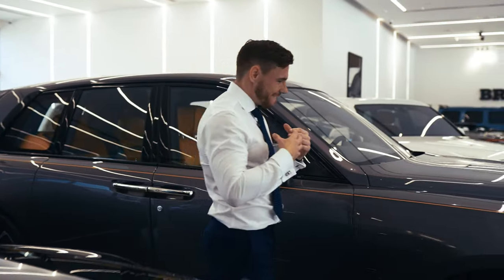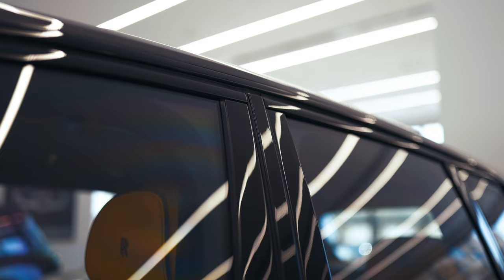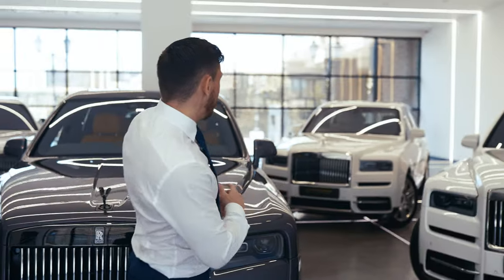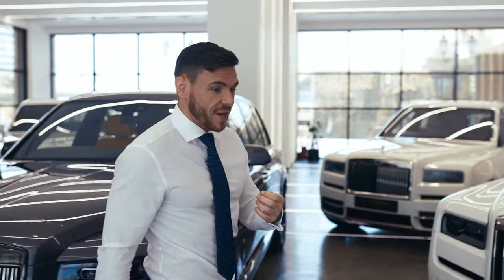Now, I want to recap on just the rear of the car. The headroom is uncanny. Look at the size of the car. It's a tall car. You get big headroom, big leg room. It's just a really, really welcoming place to be.